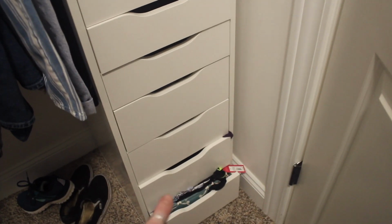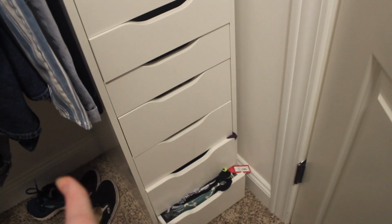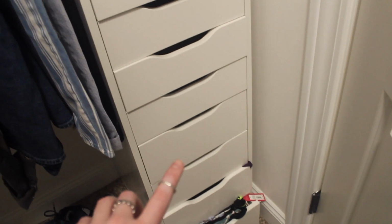This bottom drawer is all swimsuits, and it's literally filled to the top. It literally doesn't even shut. So there's just like random stuff from when I was in dance and just other little knickknacks in there.